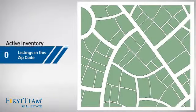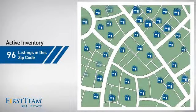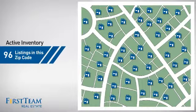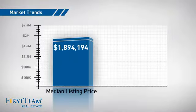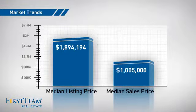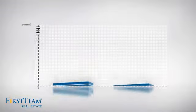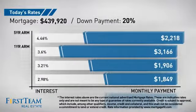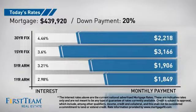Wondering how it stacks up against the competition? There are now just over 95 homes on the market within this zip code, with a median list price of just under $1.9 million and a median sale price of just over $1 million. If you're thinking about getting a mortgage for this property, you could be looking at these options with regards to current interest rates and monthly payments.